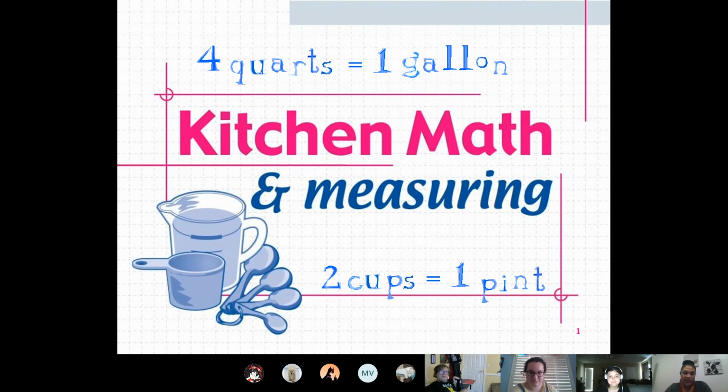Why would I need to know math in the kitchen? It's probably so that you know how many cups or how many tablespoons you need. Okay. Yep, it's important to know our measurements, but why would I need to know math? How does math play a role in cooking? 4 quarts equals what?